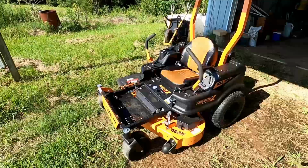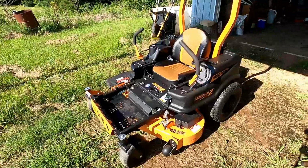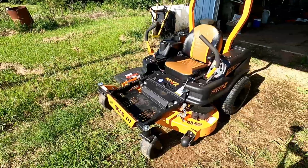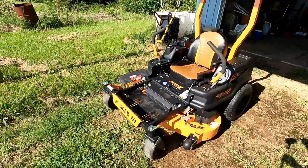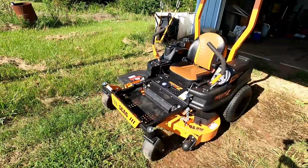So Dan, what did you do? Well, I had to break down and invest in another mower. So let's walk over here and I'll show you that. Dan, what did you end up getting? Well, we invested in a sure enough commercial series mower. And this is a Skag Freedom Z.